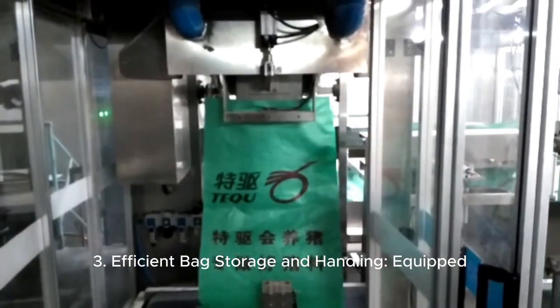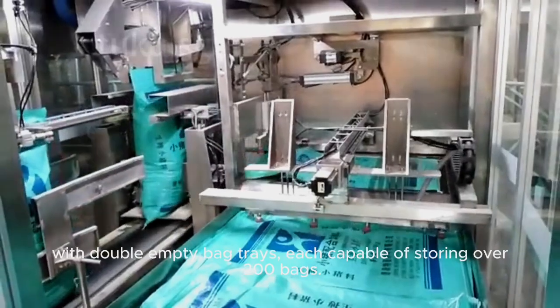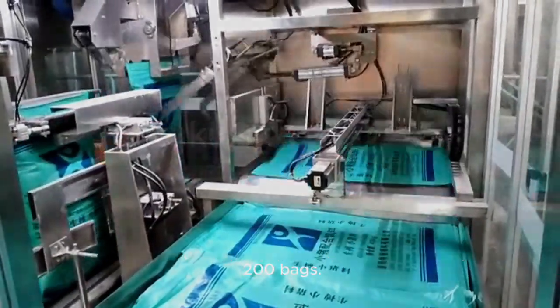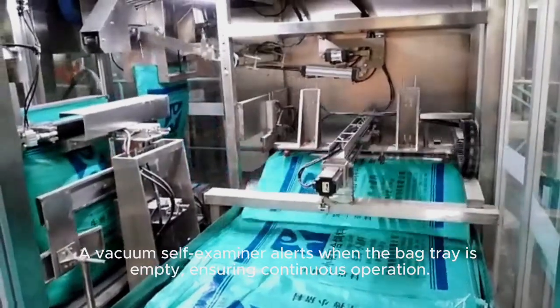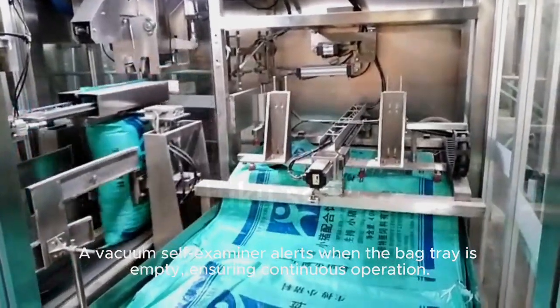3. Efficient bag storage and handling. Equipped with double empty bag trays, each capable of storing over 200 bags. A vacuum self-examiner alerts when the bag tray is empty, ensuring continuous operation.